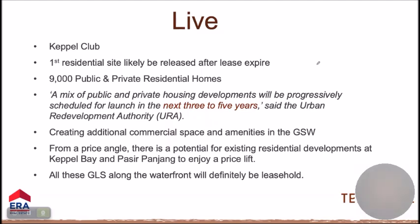So all these GLS sites along the waterfront will definitely be leasehold. That's for sure. Along the Greater Southern Waterfront, it's 99 years confirmed. Which means that Terra Hill is still under this existing residential because things haven't really happened. Correct. So should we thank COVID? Yes, you must thank COVID because our income also went up.